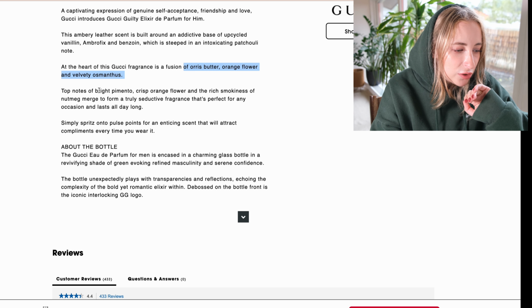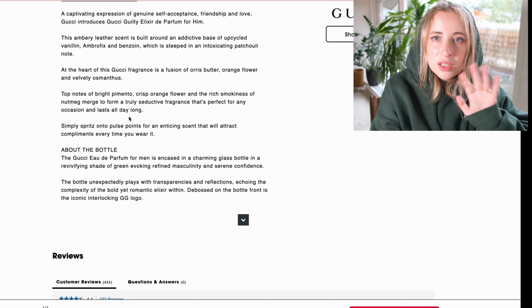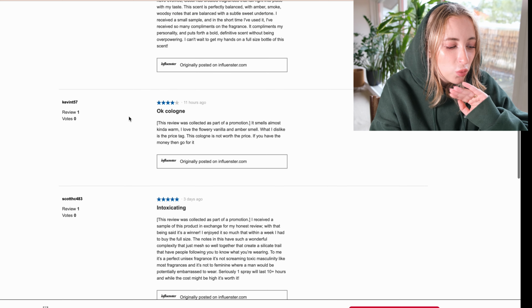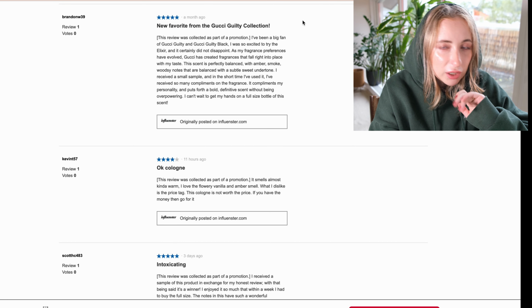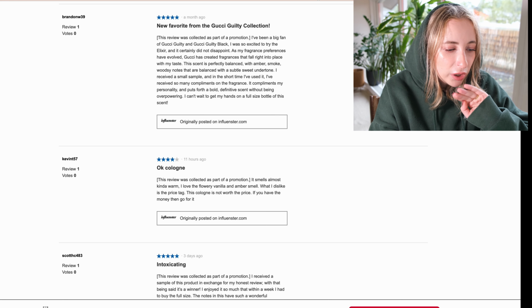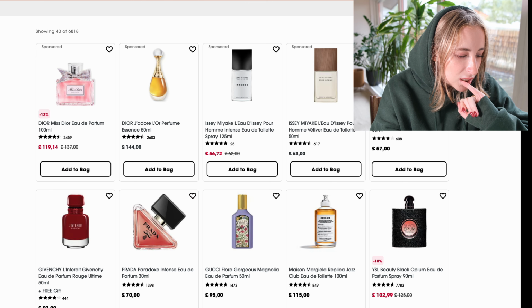Orris butter, orange flower, orange. Yeah, so it's really, really sweet. It's really strong. You need one spray and that's it. And it lasts on you for a long time. But again, it's a pretty sweet one. But I do love sweet things.